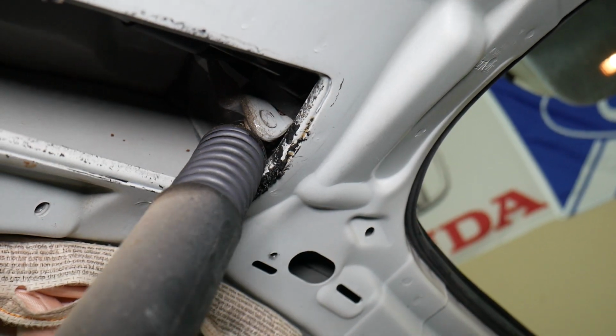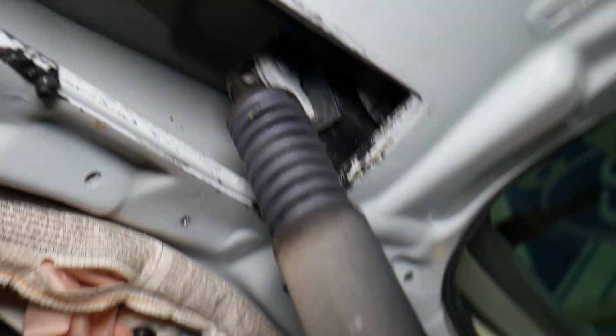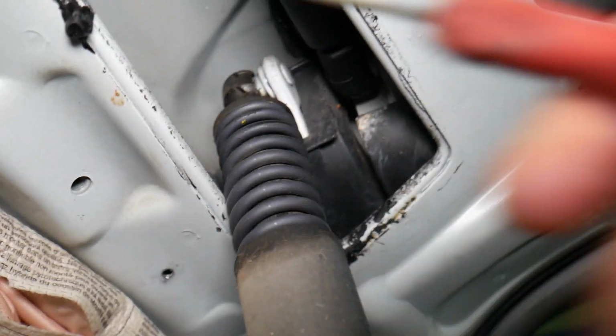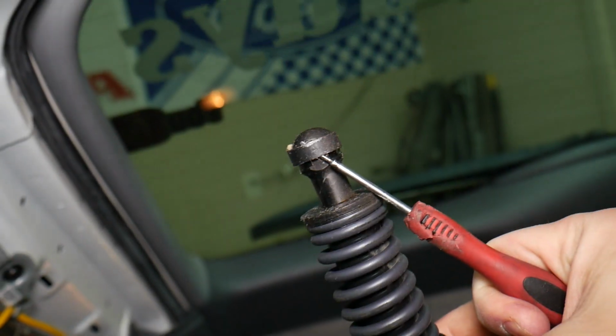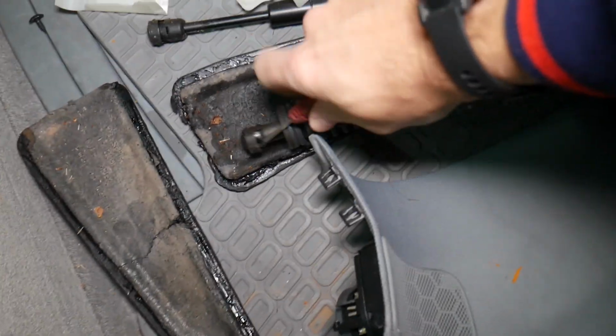Let's go all the way in now. We can close it. Okay, perfect. Close, all the way. Yep, like that. Now I can go ahead and disconnect that spring on top. And the whole shock came out, guys. Right there. Big mess. Watch out for the oil that leaked out.